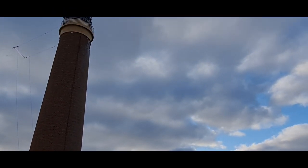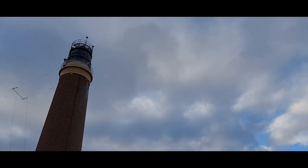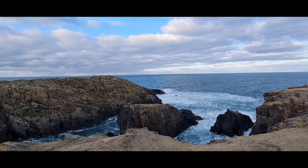After this, we explored the coast around the Butt of Lewis Lighthouse, which offered some of the most dramatic scenery we'd seen yet.